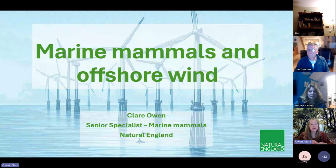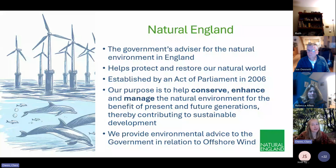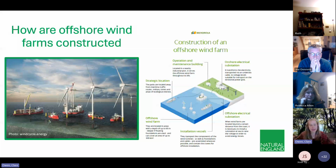So an offshore wind farm is composed of an array of turbines, all connected with cables. And the cables have been buried in the sea and connected to an offshore substation. And then this has one large cable that connects to an onshore substation and then to the national grid. So all of these elements need to be constructed in an offshore environment.